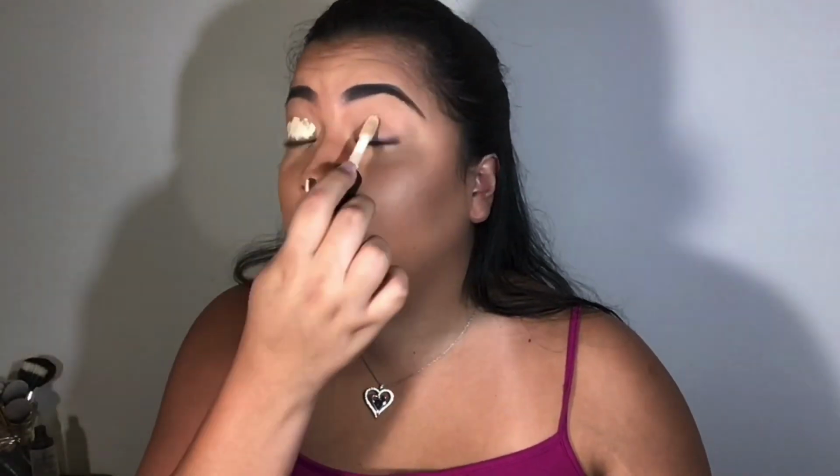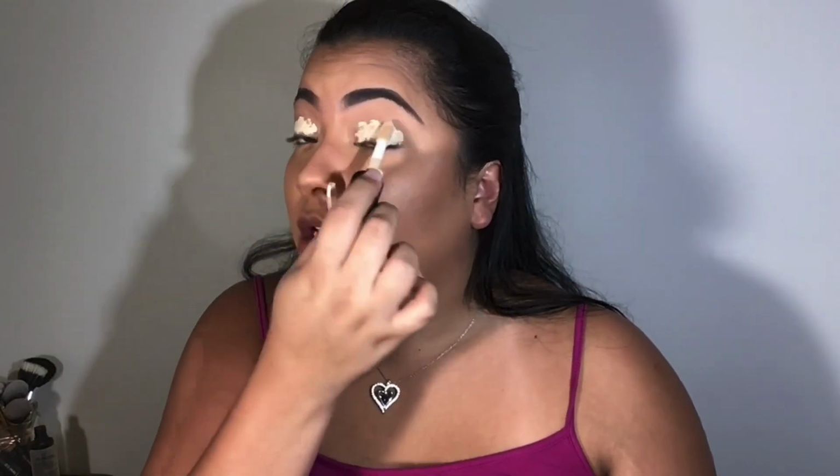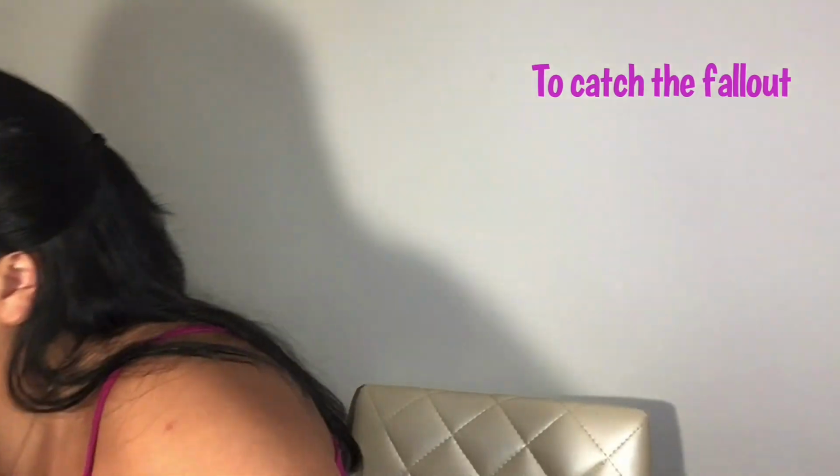Okay, to get started with the eye look, we are going to prep our eyelids with some concealer. You could use any concealer. I am using the e.l.f. Camo 16-Hour Wear concealer. They look even to me. All right, let me get some translucent powder. And you can get a dry sponge and just do that.